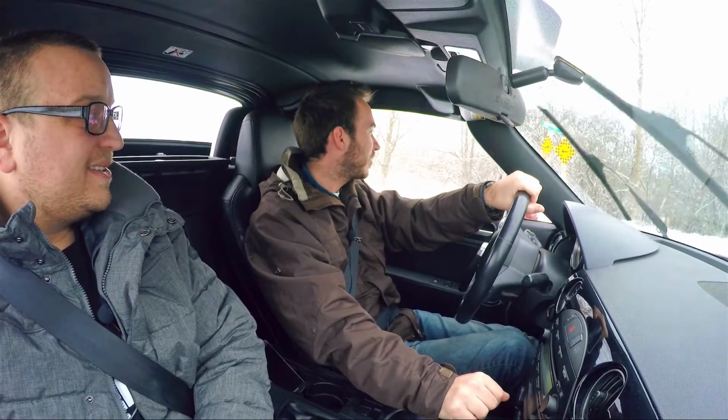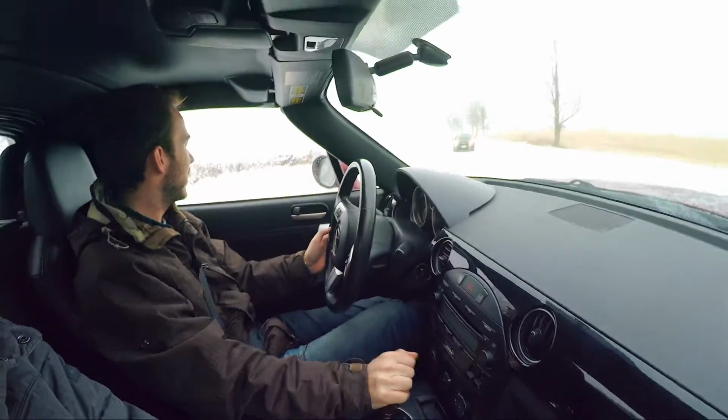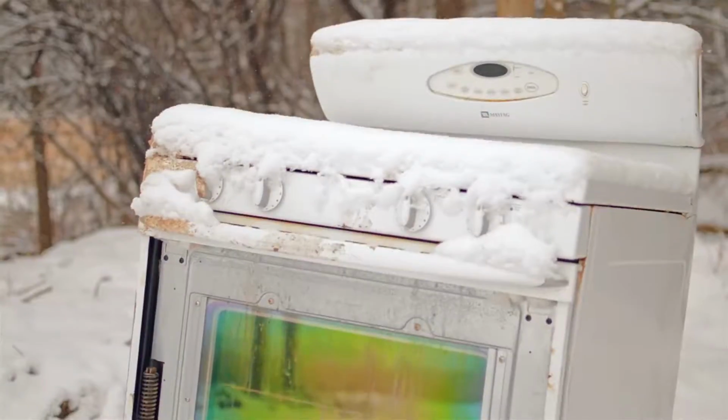So shall we park by the oven? Actually, this is probably a worse spot, because if that Toyota right now understeers and slides right into us. This is a nice scenic view by the oven. It is, right by the oven.